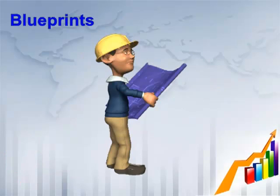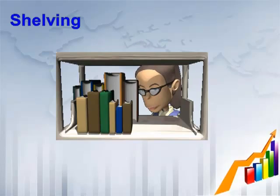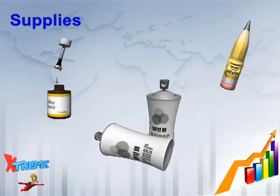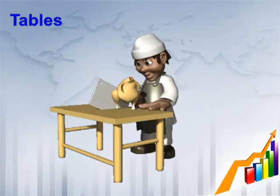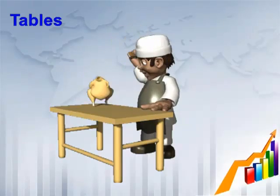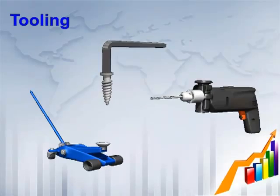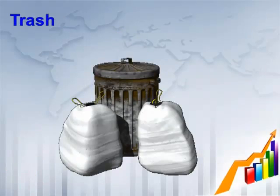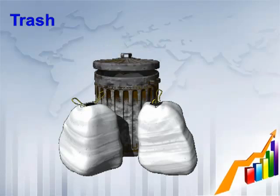packaging materials that do not belong in the area, parts and assemblies that are gathering dust, blueprints that are outdated or not required, shelving that can gather items we no longer use, extra supplies that we have gathered over time that don't belong in the area, tables that tend to collect items that are rarely used, tooling that we have gathered over the course of years and don't know what to do with, towels that we use for cleaning, and sometimes we even collect too much trash in our area.